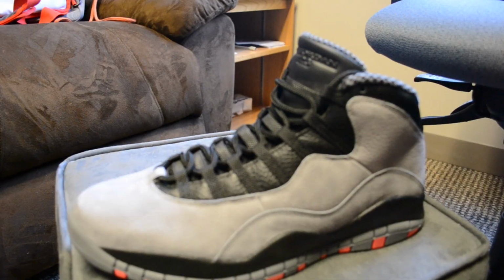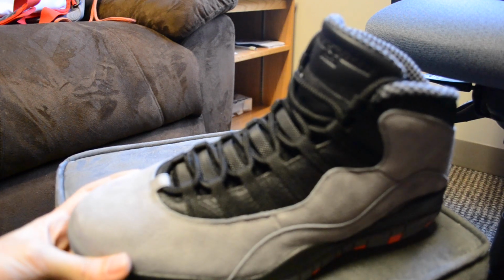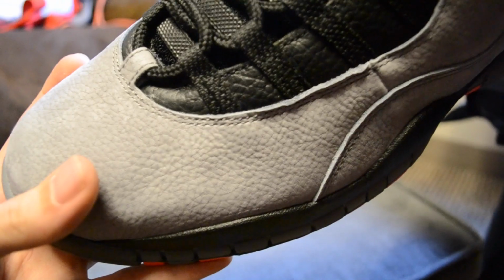Here we go with our close-up look of the Air Jordan 10 in the cool gray or infrared colorway. For the majority of the upper, you've got your cool gray represented on tumbled nubuck. And so if we get a close-up look, it kind of looks like tumbled leather, but it's got nubuck texture. There's a good look at it.